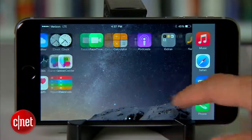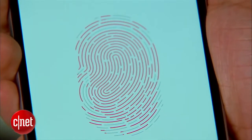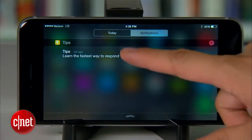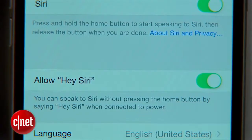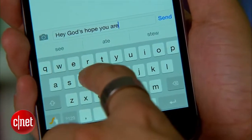iOS 8 is still easy as pie, and Touch ID's fingerprint scanner is really useful for multiple functions. There's a more customizable pull-down for notifications, always-on access for Siri, and the addition of keyboards, which has been an Android staple since, well, forever.